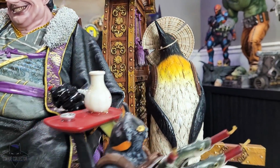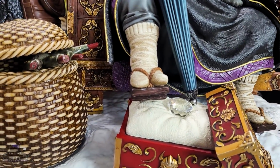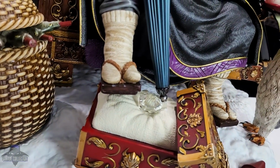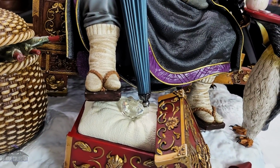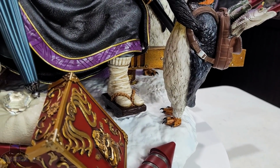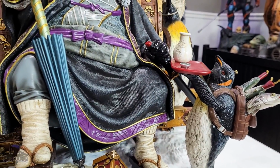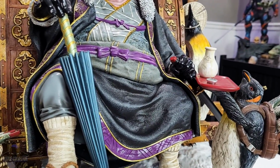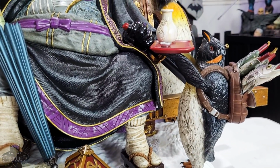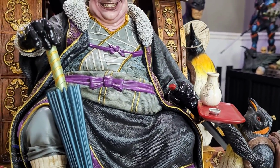Okay, so let's start focusing a little bit on the Penguin himself. So here you can see the incredible sculpted socks here with those thongs that he has on. Absolutely fantastic. You can see the kind of the grit and dirtiness of those socks, but that looks really good in my opinion. And then as we actually go up the actual costume of him, look at the texturing here. I mean, it's just incredible. The purples, the golds, it just looks so good. And the texturing continues on throughout.